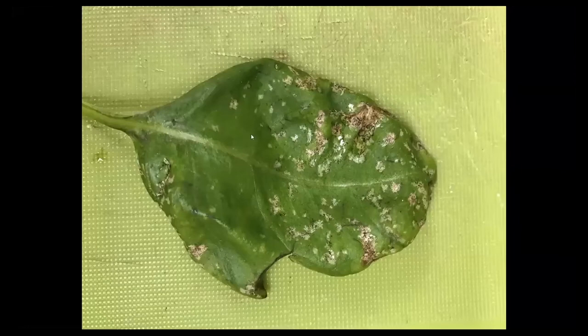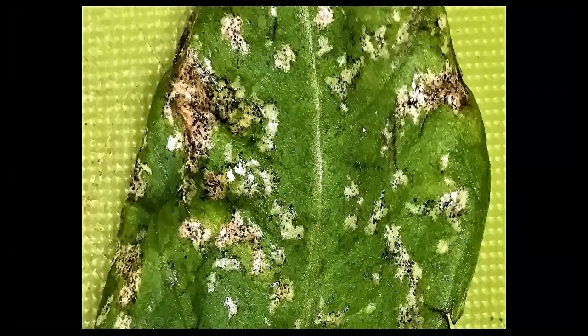And so this is a basil leaf that has thrips feeding. And you see the thrips feeding is kind of heavy in places. But the thing that distinguishes it from mite feeding are these little black dots that you see here. And this is a close-up of the black dots. These black dots are feces. So this is thrips feces. Mites don't have black feces. They have clear or white feces, so you really don't see them. But thrips have black feces.